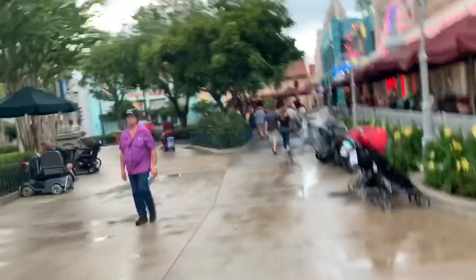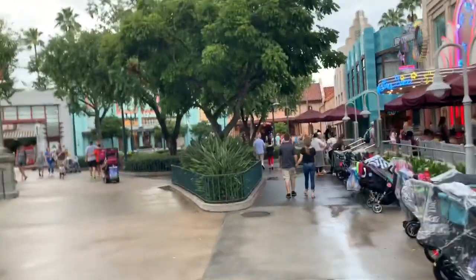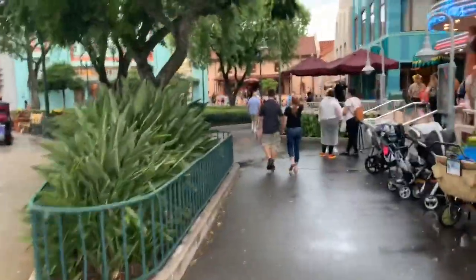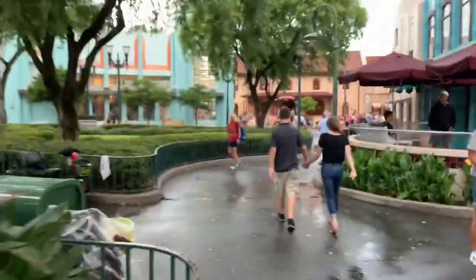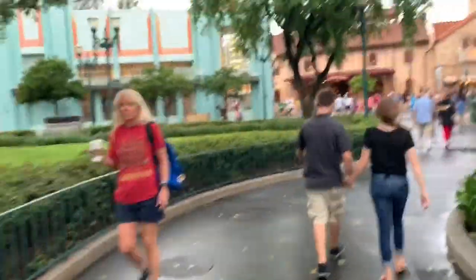I'm debating if I want to do Tower of Terror or Rock 'n' Roller Coaster first. I saw the wait time for Tower of Terror on my app. It said it was like 30 minutes, which is not bad at all. The Rock 'n' Roller Coaster is 40, I think, or 35, I don't know. But it has single rider, so that doesn't really count. So we're fine with Rock 'n' Roller Coaster. I may marathon it, like do it multiple times in a row. We'll see. And maybe I'll do Slinky Dog Dash again. The line's not too long later on.